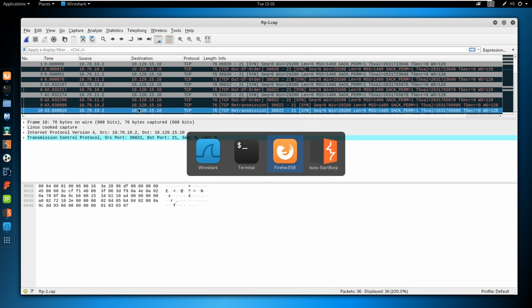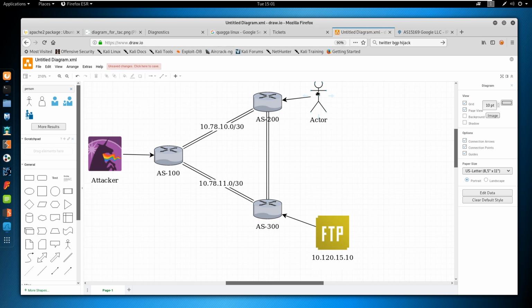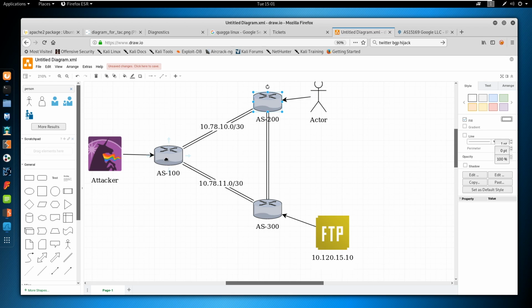So what's happening is this actor is sending us the packet. We're getting the packet, and then let's see. Oh, we're getting the packet. We're probably sending it to AS300, which got the BGP route saying we own it. So it either sends the packet back to us or it's sending it to AS200 then back to us.